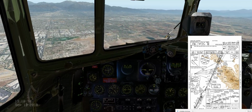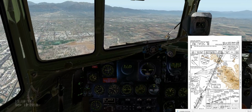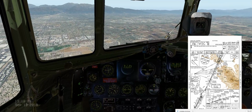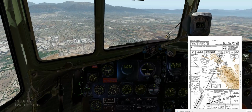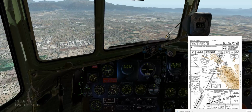So our turn back heading is going to be, I'm going to use 150. So it's going to be a left turn all the way back to 150 to intercept the 196 localizer. Okay, let's get a little bit more trim, nose down.